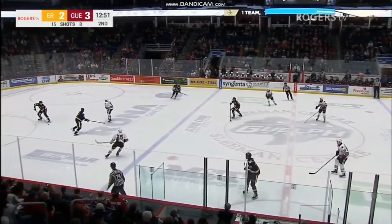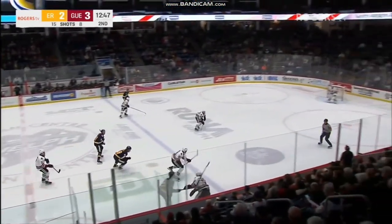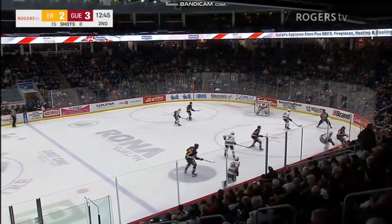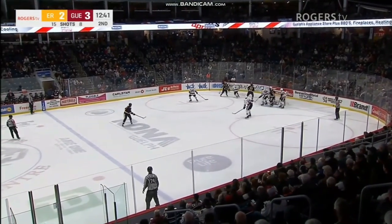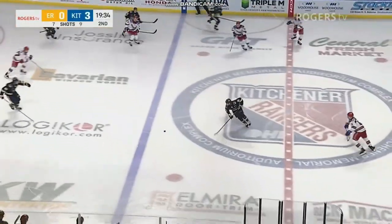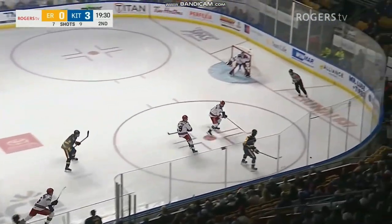Past Gillespie, who could do nothing with that in tight. But yeah, we were talking a little bit just before that goal was scored about George and all the things he's done. I mean, general manager here. Awesome havoc. Passes behind Brett Hammond, and he'll pick it up and fire one into the Ranger end.